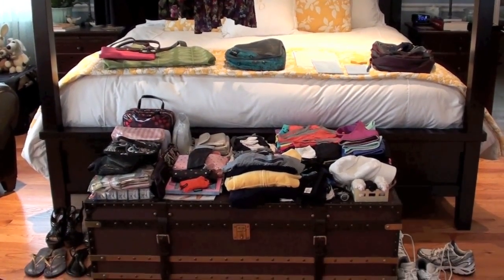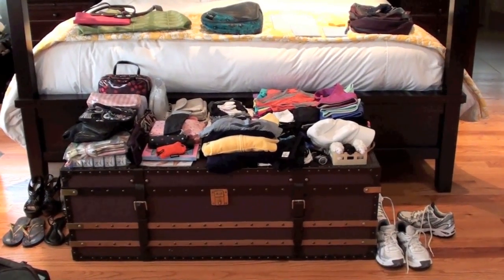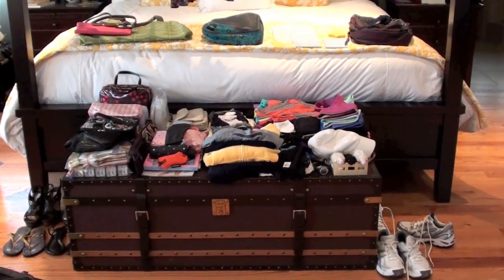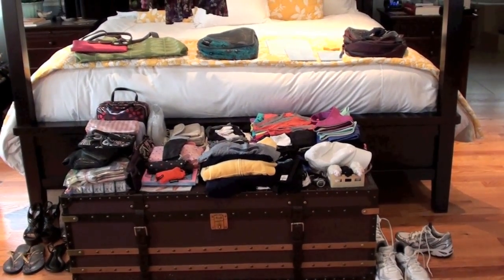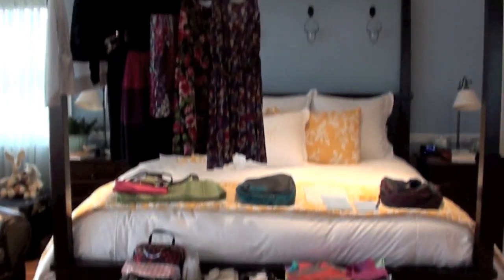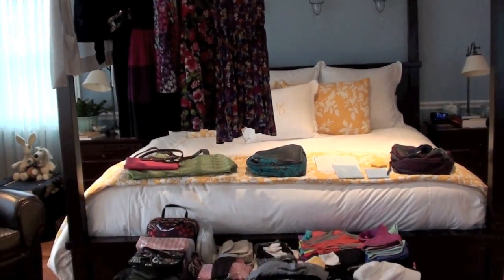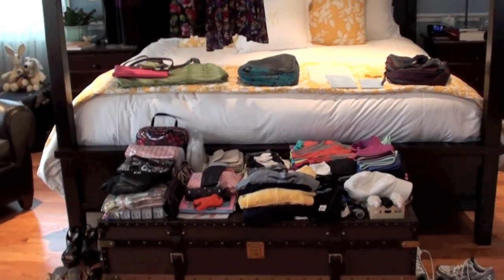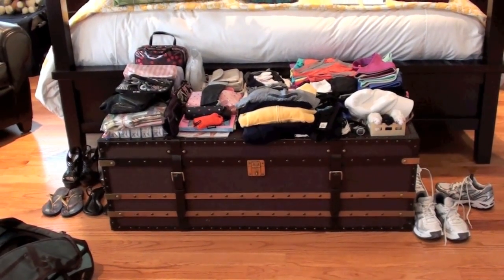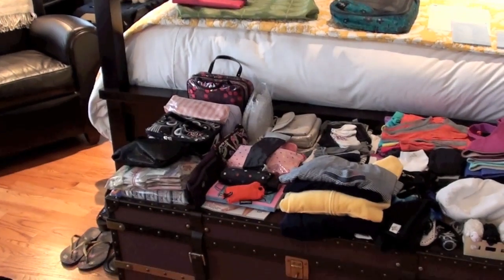And basically, I have everything out that I need to pack except for the things that I'm still using and will put in last minute, like my toothbrush and medication and things like that. Otherwise, it's all here, and it's pretty much packaged up and ready to go. I have all my hanging outfits hanging, but I'm going to be folding them, and everything's folded nicely, ready to be put into individual containers. So I'm just going to show you sort of my process.